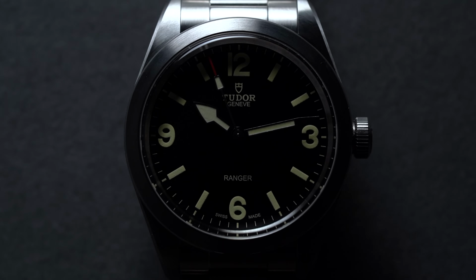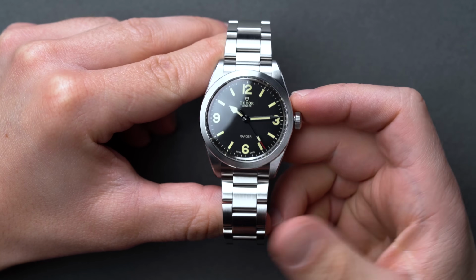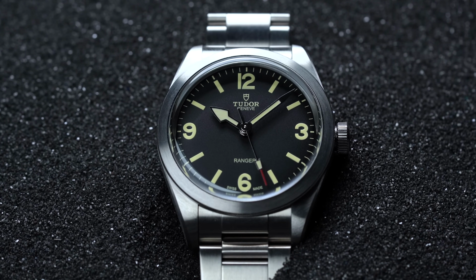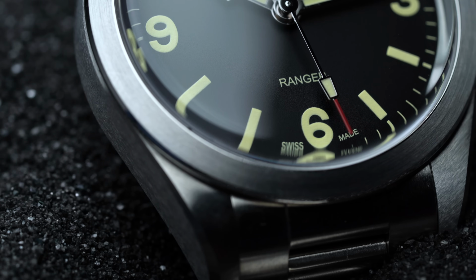Next, the newest 39mm Tudor Ranger streamlined the 2014 Heritage Ranger and added in a COSC certified MT5402. This all-around smaller Ranger sports a cleaner flat dial with Ranger text above the 6 and Tudor's iconic shield logo under the 12, and a bright red seconds hand to match.